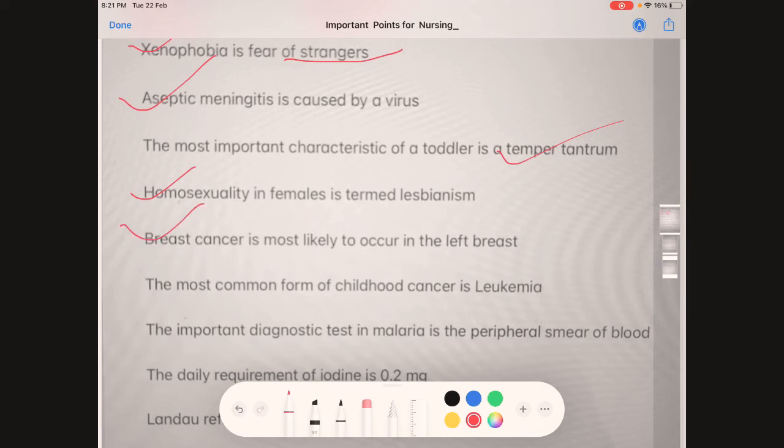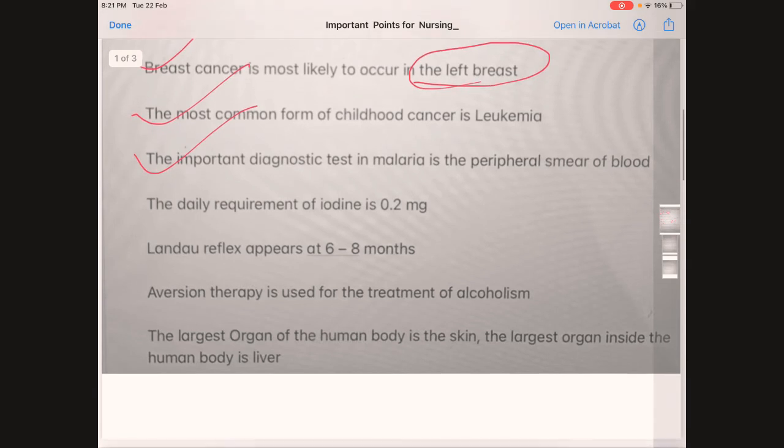Breast cancer is most likely to occur in the left breast. Please remember that breast cancer is most likely to occur in the left breast. The most common form of childhood cancer is leukemia. This is also a very commonly asked question in any competitive exams. Next, the important diagnostic test in malaria is the peripheral smear of blood.